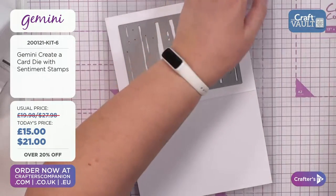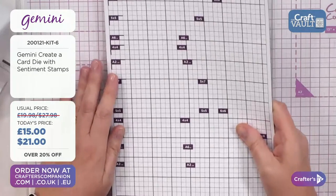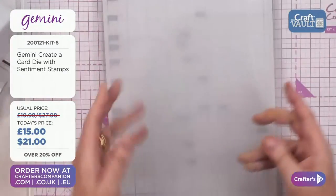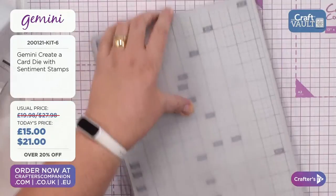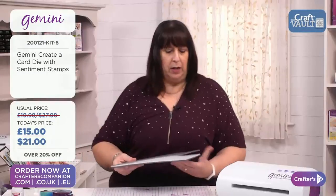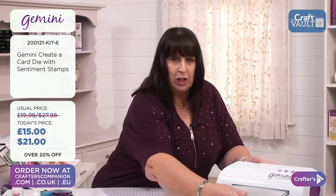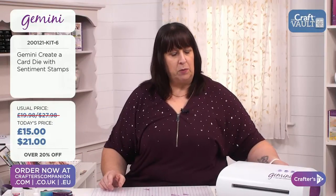So let's just layer that up. It's a thin metal die, so I'm going to put my magnetic shim, plastic shim, top plate, and we're going to run that through the Gemini, Ben. I've already got some bits prepared for you, so that we can go through this. I want to try and fit as much in as I can. It's my first time doing an hour show. Flies by, Jen. So I want to fit as many demos in as we can. So just pop that through there.